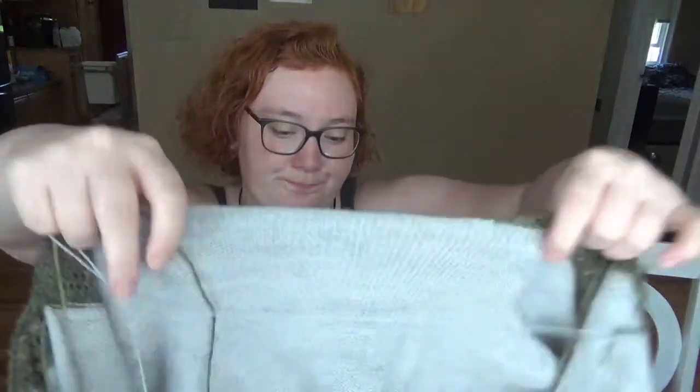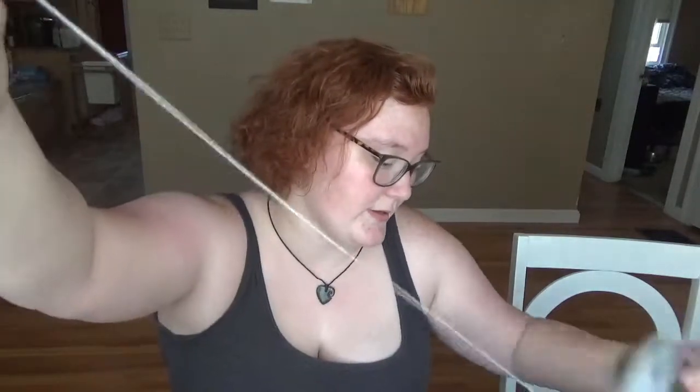So the next is a work in progress that you have definitely seen before. And I'm not exactly sure how much progress I've made since you saw it last. So I'm done with the neck increases, so that's something. Except that now it is a bunch more stockinette, like 100 rows more of stockinette. 100, at least. And there are about 200 some odd stitches on my needles right now, and it is just a little bit monotonous, so I only do it when I'm watching something on television.